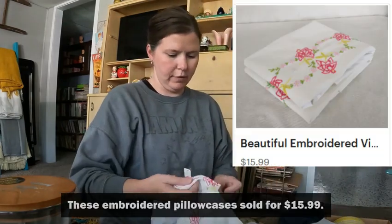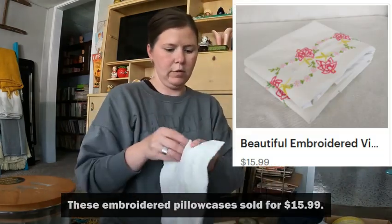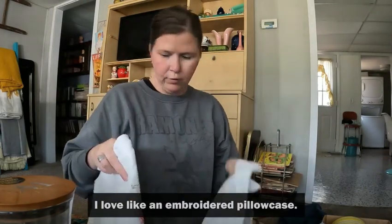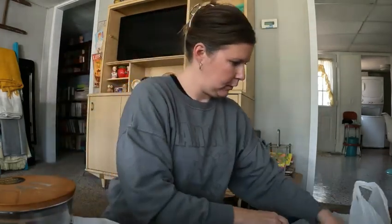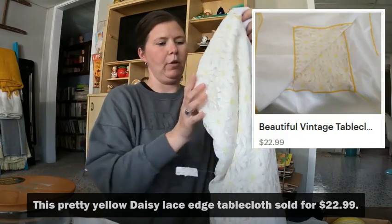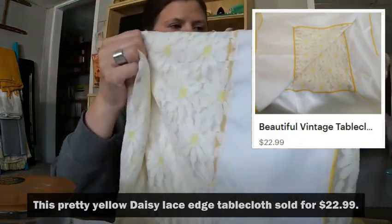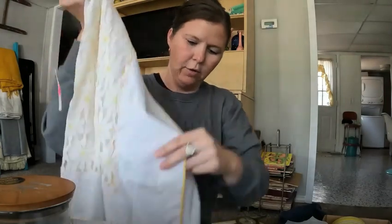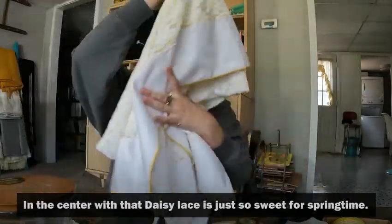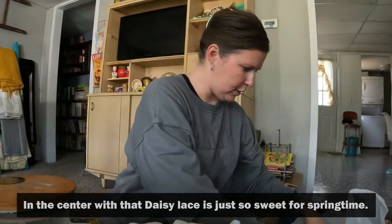These embroidered pillowcases sold for $15.99. I paid $1 each. I thought they were so pretty and sweet. I love an embroidered pillowcase. This pretty yellow daisy lace edge tablecloth sold for $22.99. I paid $2. I thought the edging on that was so pretty, and the center with that daisy lace is just so sweet for springtime.